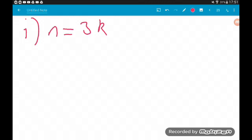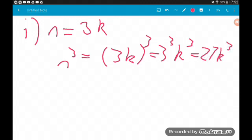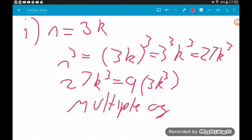So remember, we're dealing with perfect cubes, so we want to find what n cubed would be. So n cubed would be 3k all cubed, which would give us 3 cubed k cubed, which is 27k cubed. Now 27k cubed can be written as 9 times 3k cubed, like that. So this is indeed a multiple of 9. So we can make a big tick there.